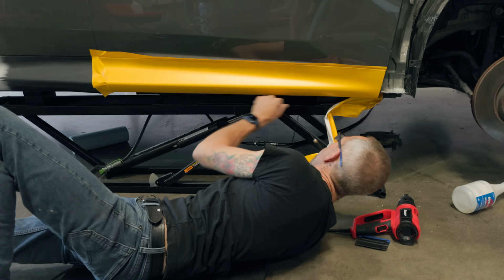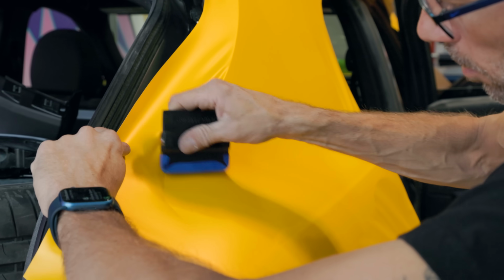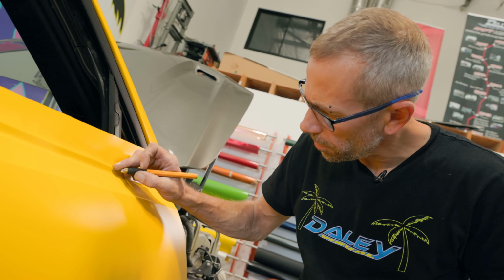And while some may think applying a vehicle wrap is as simple as grabbing a heat gun and a squeegee, trust me when I tell you, there is so much more that goes into this than you can even imagine.